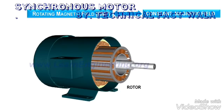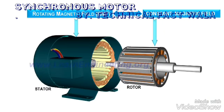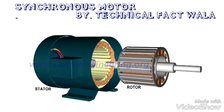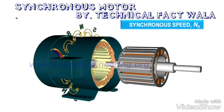Rotor of synchronous motor produces constant magnetic field, and stator produces revolving magnetic field. The field coil of stator is excited by a three-phase AC supply. This will produce a revolving magnetic field, which rotates at synchronous speed.